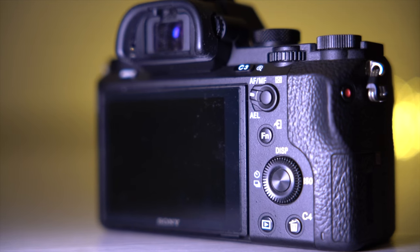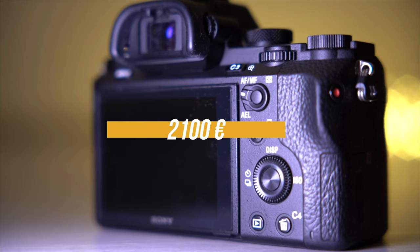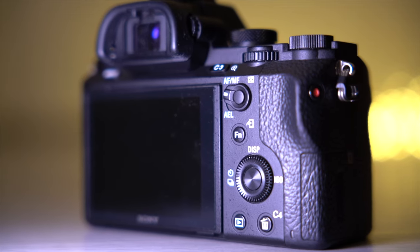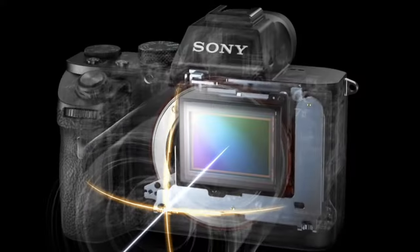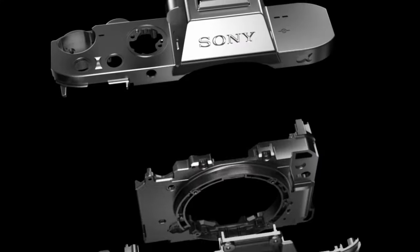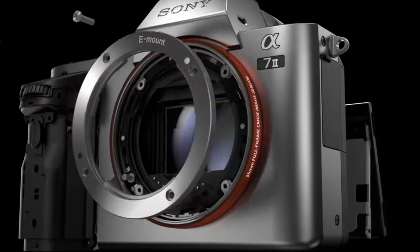When the A7 II was released in late 2014, it was priced at €2,100 and it was one of the best mirrorless cameras you could buy at that time. Many things have been improved over the first A7. The best improvement, however, was a new sensor stabilization, which can be found in the A7 cameras today. The body has a timeless design and it still looks like a modern camera after almost 10 years.